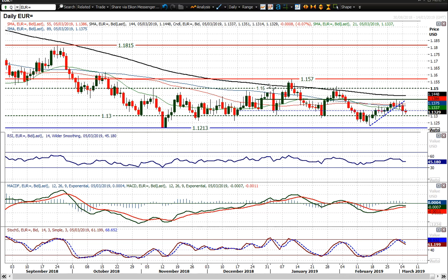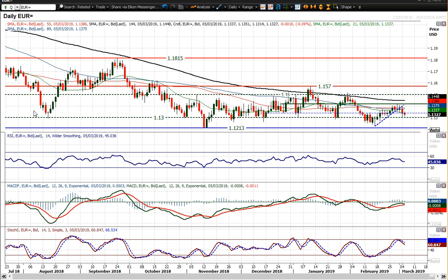Now it's important to say that time and time again over recent months, actually since August, 1.13 big figure, any sort of move back towards there or just below seems to be a buying opportunity, and there is a band of strong support between that key November low at 1.1213 and the 1.13 big figure. That seems to be an area where the bulls are very happy to use as a basis of support.